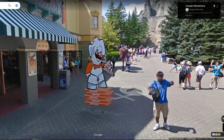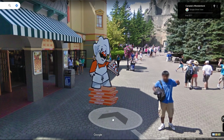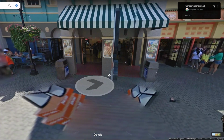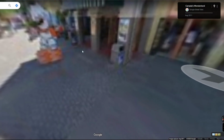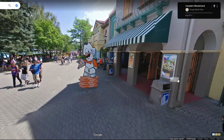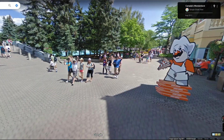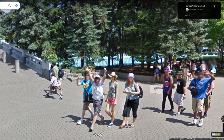It's kind of funny. For all of the changes that Wonderland's had, this little pizza standee guy has always been here. And he's still here to this day, which I actually kind of like. Wait. Shoutouts to this group over here.